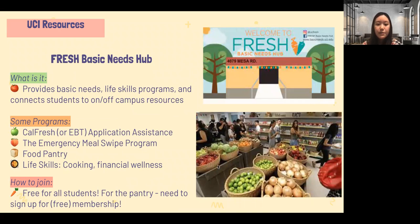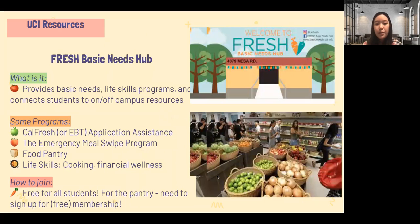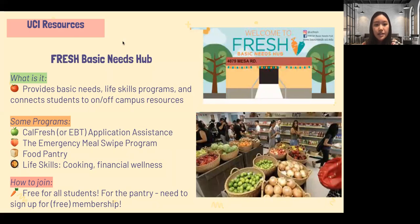Next is the Fresh Basic Needs Hub. They provide basic needs, life skill programs, and connect students to on and off campus resources. Some specific things they do are the CalFresh application assistance and the emergency meal site program. As you learned earlier, each quarter you get 10 guest swipes. For people who don't need their guest swipes, you can donate them to the Fresh Hub. Those swipes will go to students who are food insecure and might appreciate being swiped into the dining commons for free.